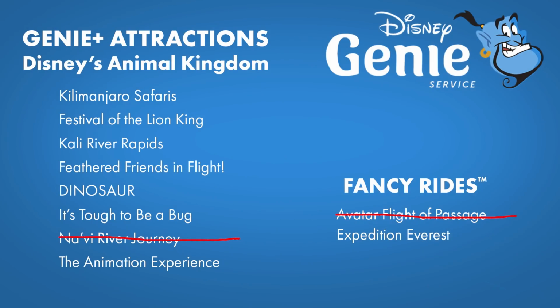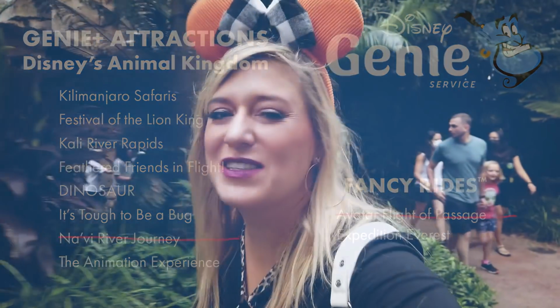Flight of Passage done. I waited about 3 minutes to get pulled from the line to get into the first pre-show. It was posted 60-minute wait right now. Didn't look quite that long. This is one that I definitely recommend rope dropping, especially if you are coming as a resort guest for the early park entry. You should be able to knock this one out pretty easily without too long of a line.